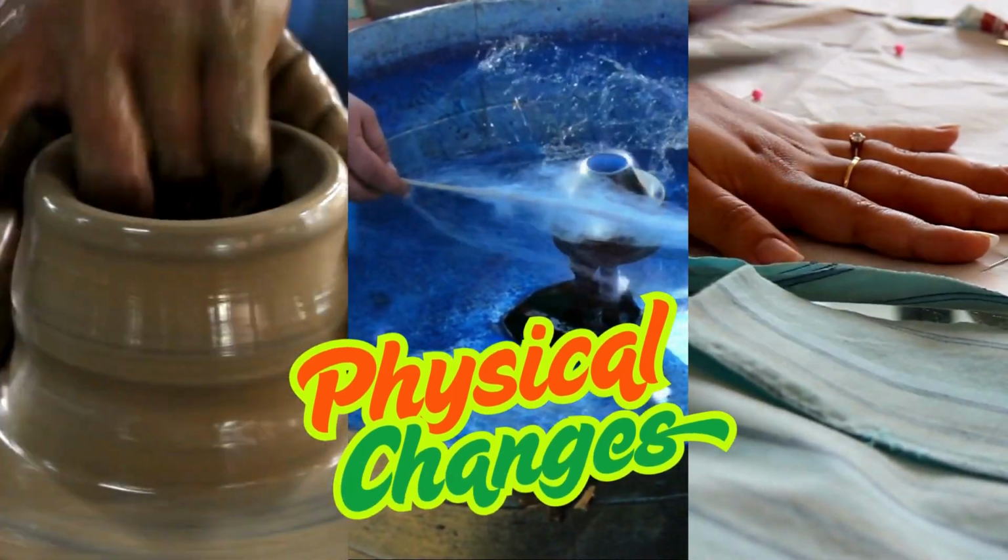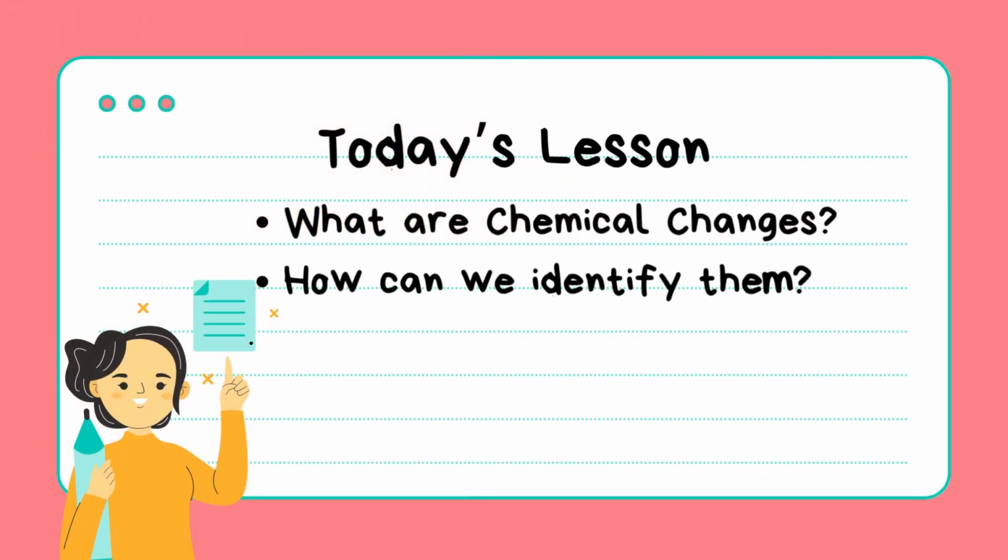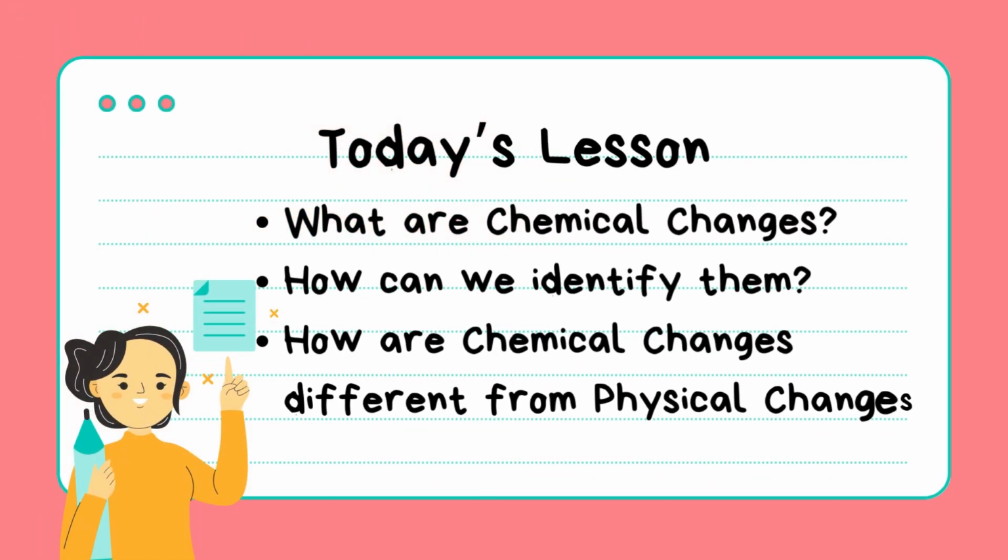In the previous lesson, we discussed physical changes. Let's see how chemical changes are different from physical changes and how you can identify them.